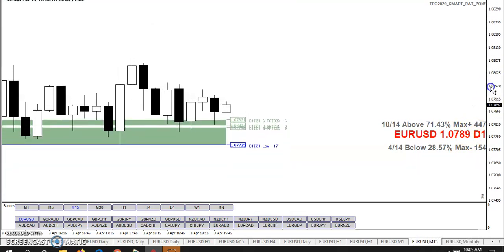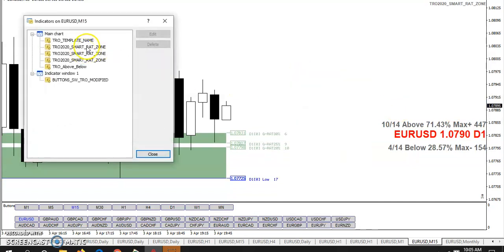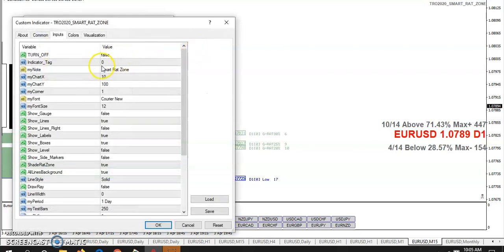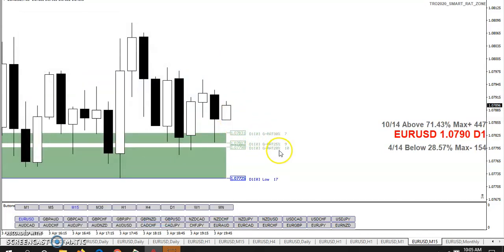Now I mentioned the rat zone. Once again, using statistics, I created what I call the smart rat zone indicator, and I've loaded up 3 instances. So once again, this percent means 20% of the time, show me where price closed below and show me where it closed above. And I changed the indicator. So at the 20%, you can see here, this is the line, call it the 79. It closed below that line 20% of the time. Now, here at the 80 line, that's the 25%. It closed below there 25% of the time.